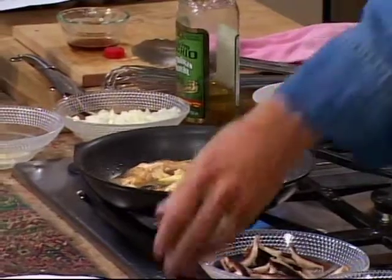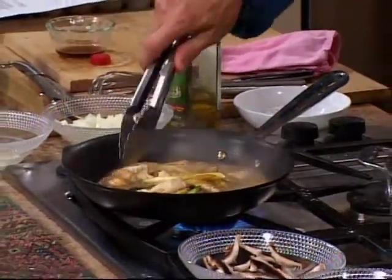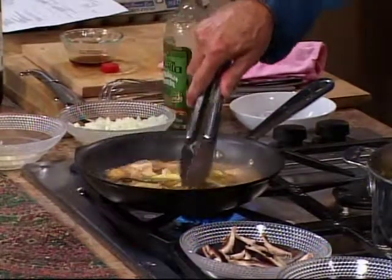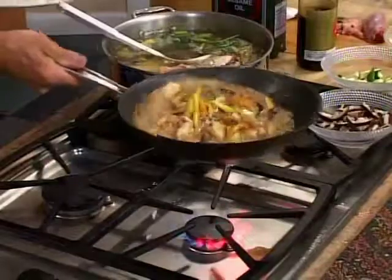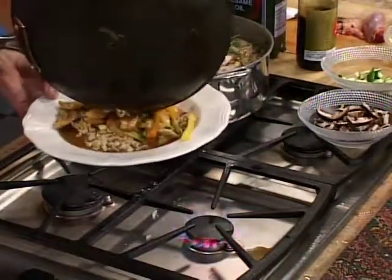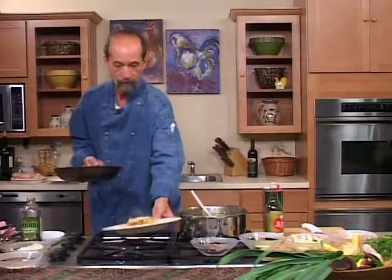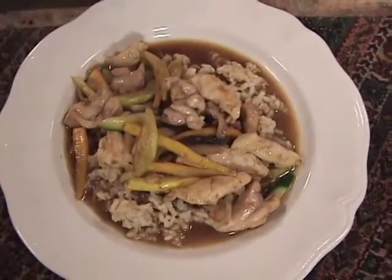And after it appears to you that the chicken is cooked, you can tell by touching it. If it feels firm, it's ready to go. Then we're going to take that and place it over some nice rice, and there we have a nice stir fry. Ready to go.